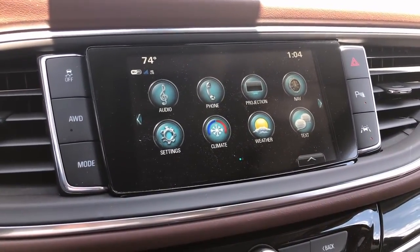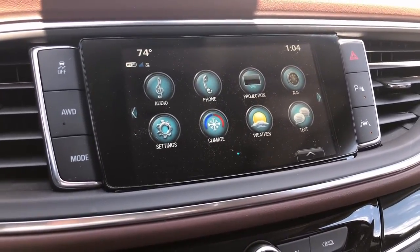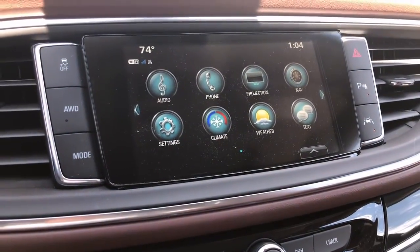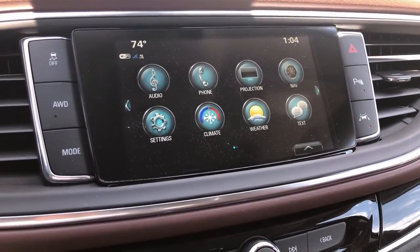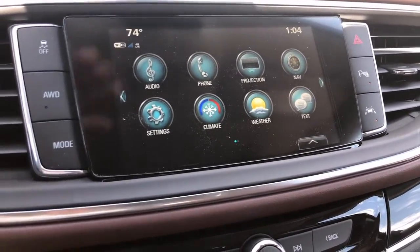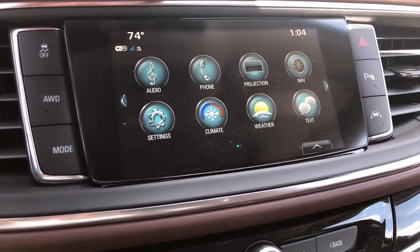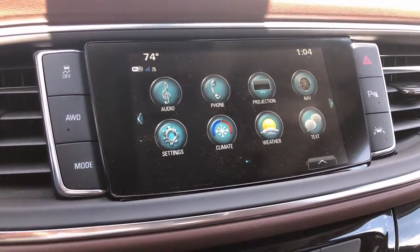And this is going to have a very similar look to the MyLink system from Chevrolet, but we'll cover this system in a separate video to show you a lot of the features that are in there. It's very similar to our last models, including Apple CarPlay and Android Auto through the projection app, Sirius XM on some models, of course on this one.